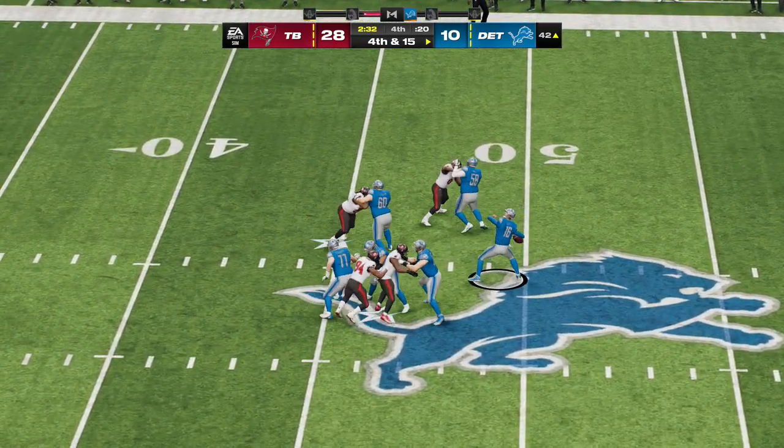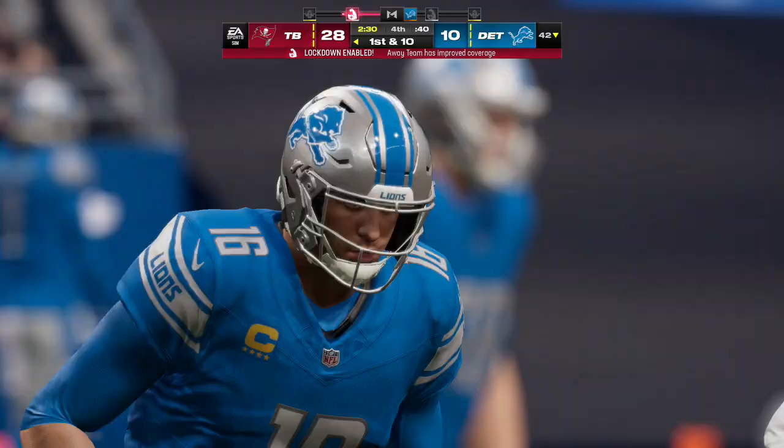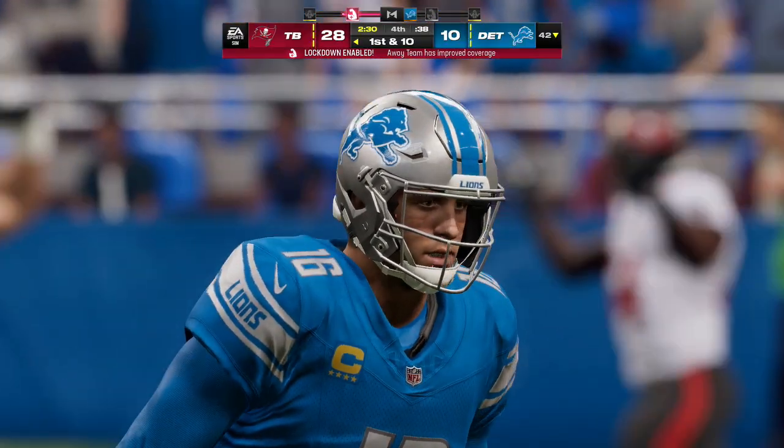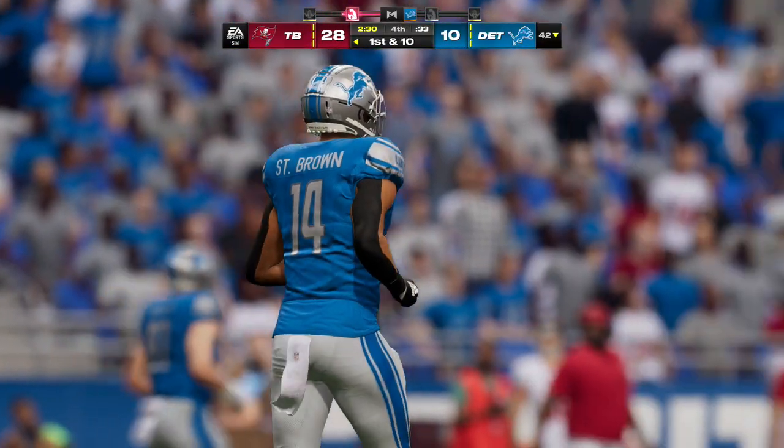Desperation time for Goff on 4th. He's airing it out for Williams. Oh, that is incomplete. The Lions turned away on 4th down. And this long drive is going to wind up yielding nothing.